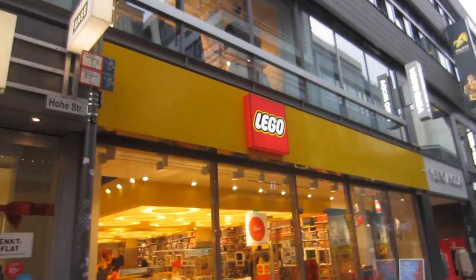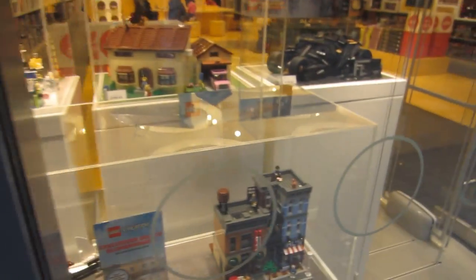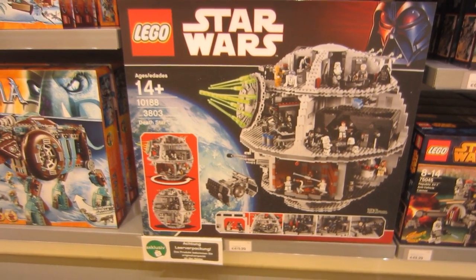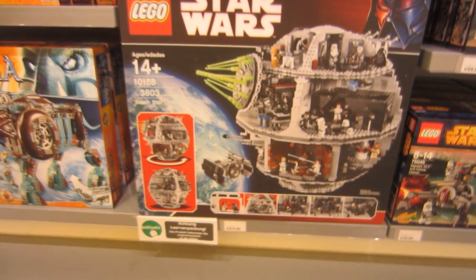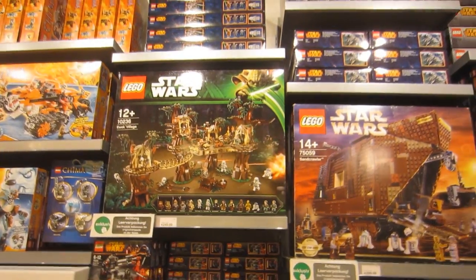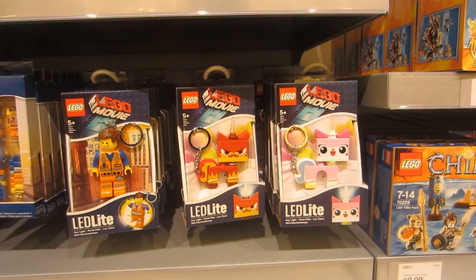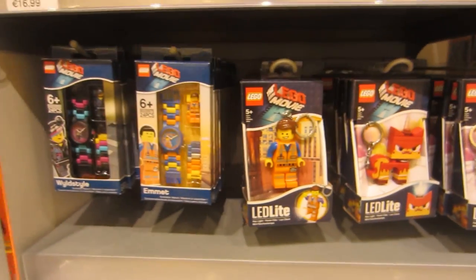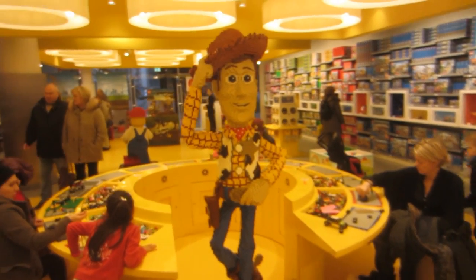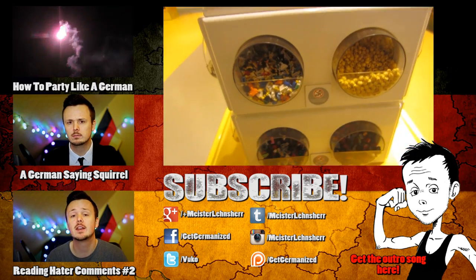Didn't know they had a Lego store here, that's cool. Gotta love Lego. And it's definitely one of my favorite Lego sets. 419 euros, it's pretty pricey though. That's a cool one too. Look, guys, from the Lego movie. To remember these. I had a Lego Woody in Berlin as well. You can build your own Lego figure. That's cool.